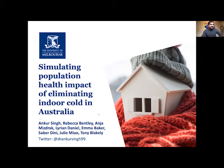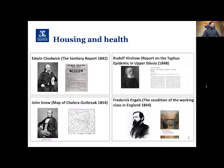So to begin with, I'd like to stress that the relationship between housing and health is not a new concern.